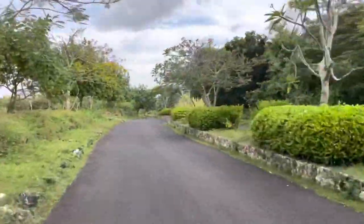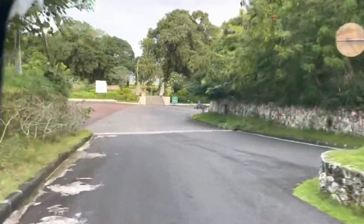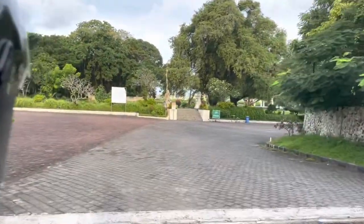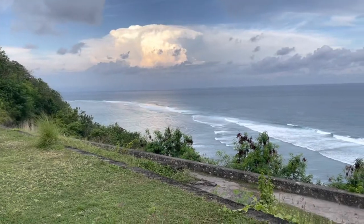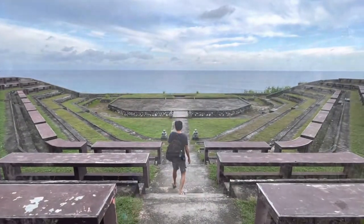The road to this next beach is quite scenic. Once you get there, you can choose to climb down the cliff on foot or take a shuttle. We chose the former.